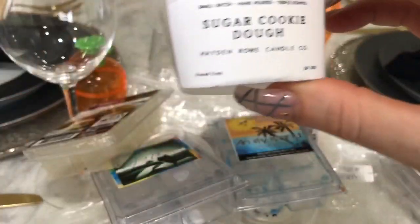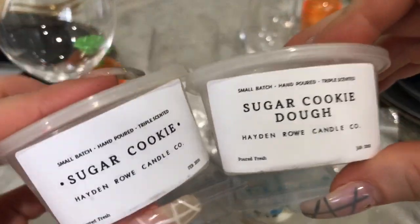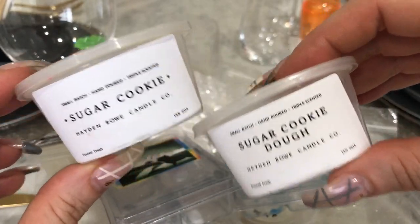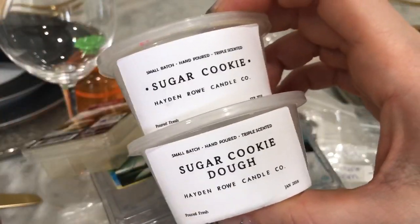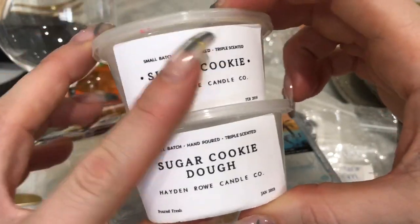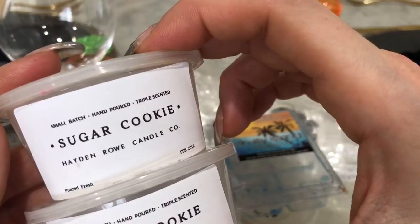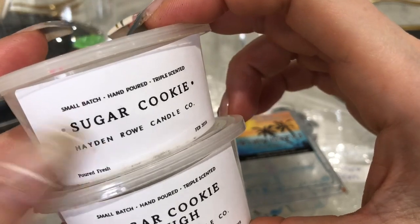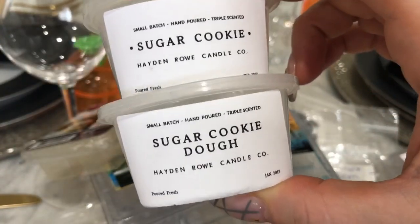I have sugar cookie dough from Hayden Row, which I melted alongside sugar cookie. And when I hauled this, I said it was like a dupe of Vintage Chic Cookie Monster. And that really is exactly what it was like on warm. This really reminded me of VCS Cookie Monster. So if that's a scent that you love and a scent you can't get your hands on, do yourself a favor and grab these 2 Hayden Row scents, sugar cookie and sugar cookie dough.